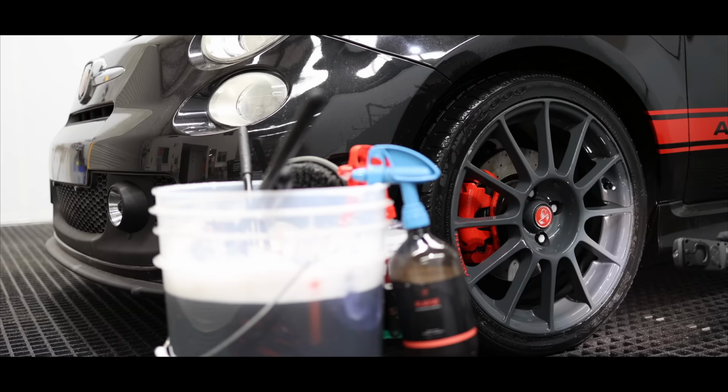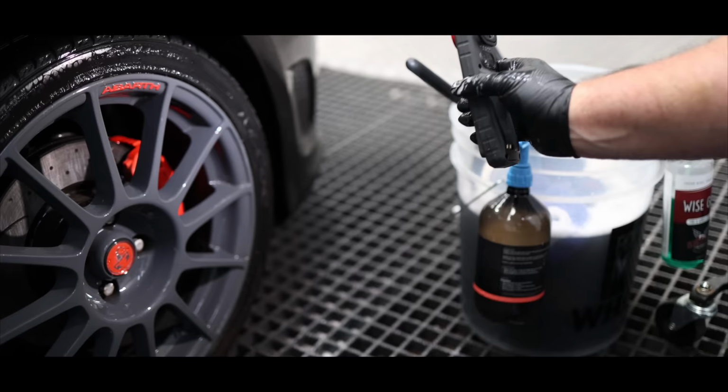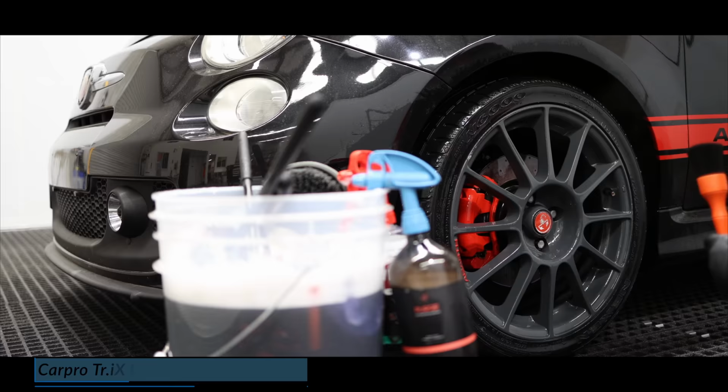So back to cleaning the wheels, I'd say that 90% of the dirt and grime was removed after this process, but I could still see some more stubborn, baked-on contamination around the wheel edges and crevices that's most likely accumulated over several years. So I switched to a slightly more aggressive iron and tar remover, as well as a slightly more aggressive detail brush to try and remove it.